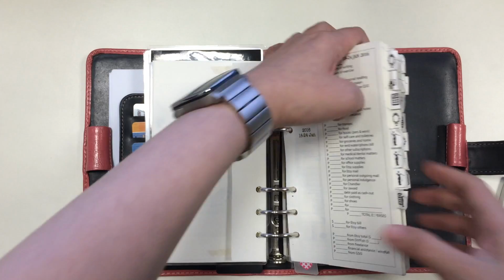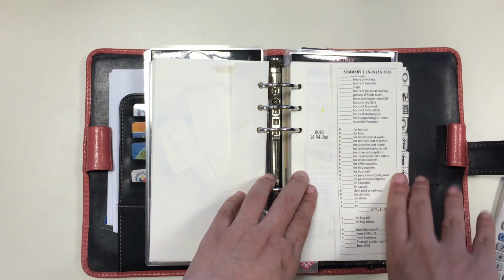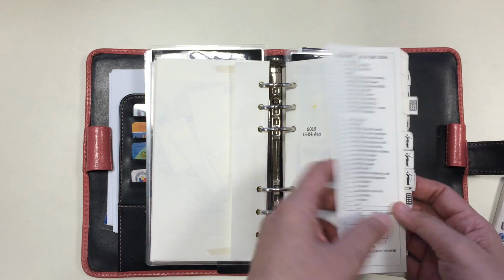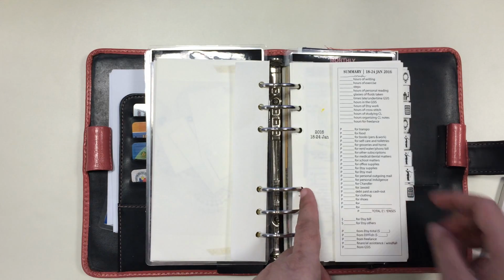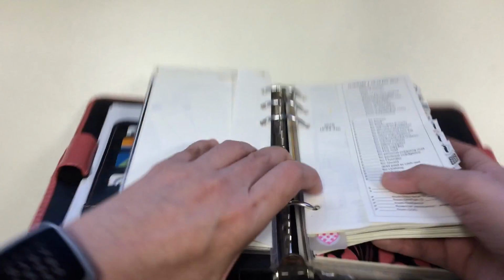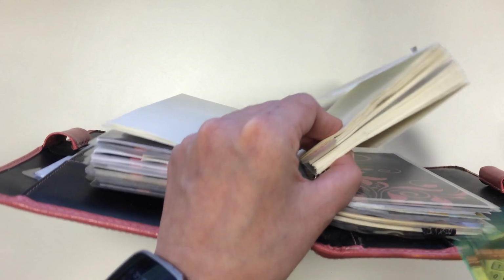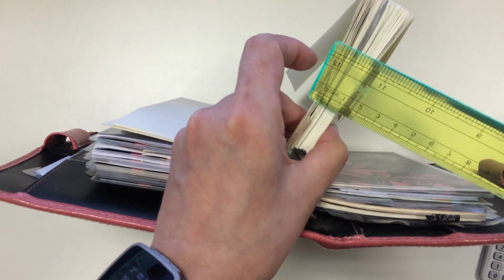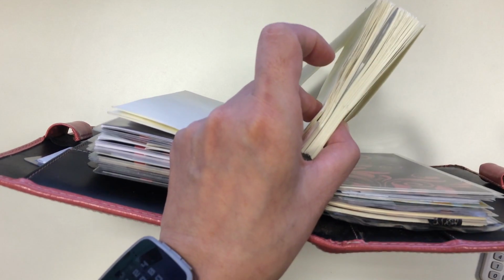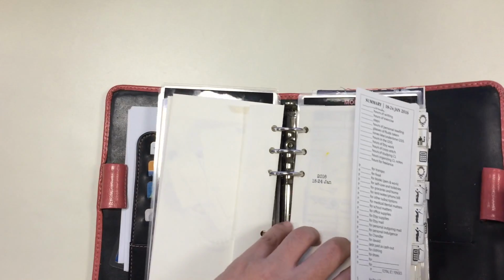Now, it adds bulk only on the part of the pages from here to the edge, and there's nothing on the rings because that's where the tip-in ends. So more or less, there are 88 sheets of paper on the rings. And if we measure that, it's more or less 20 millimeters, because the tip-ins don't really add much bulk.